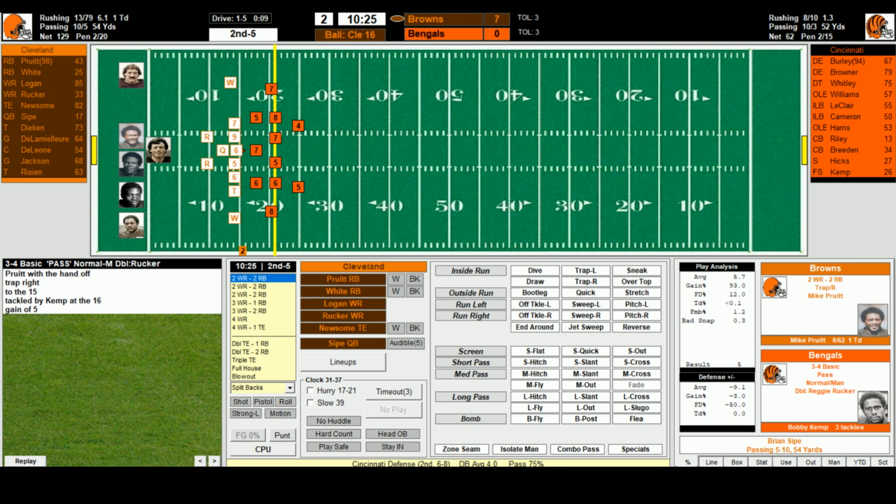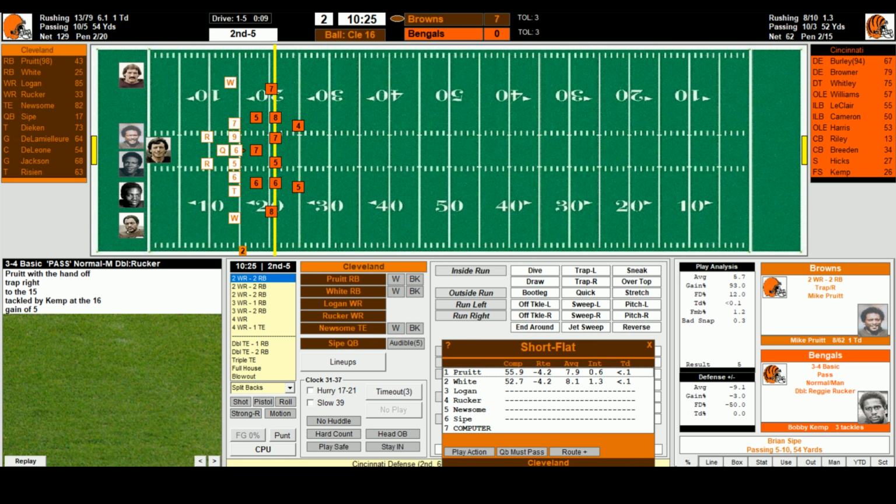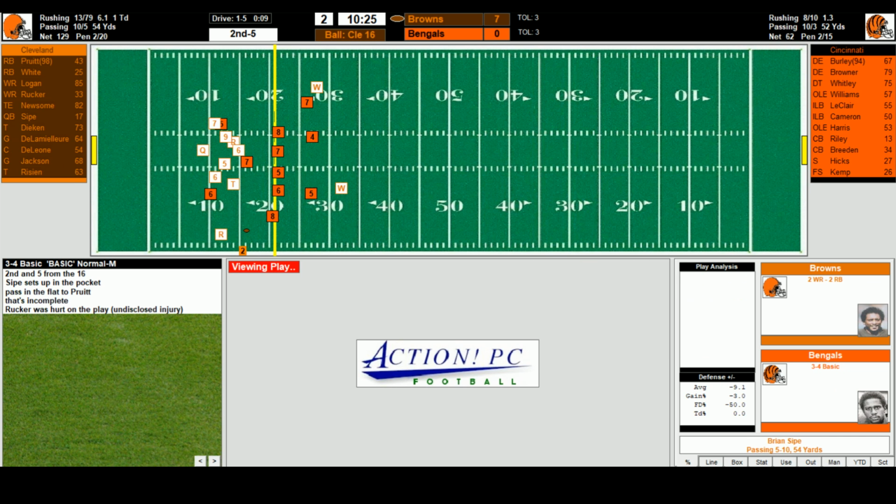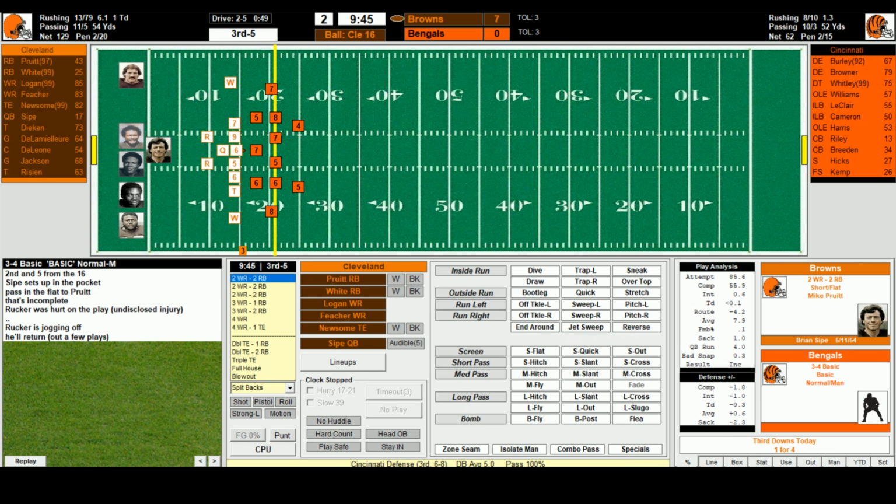2nd and 5 from the Cleveland 16. Pruitt, flat pass, near side. Sipe throws, no sir. And Rucker is hurt, but he's coming off on his own power. And so it'll be 3rd down and 5. Sipe 5 for 11 for 54 yards.